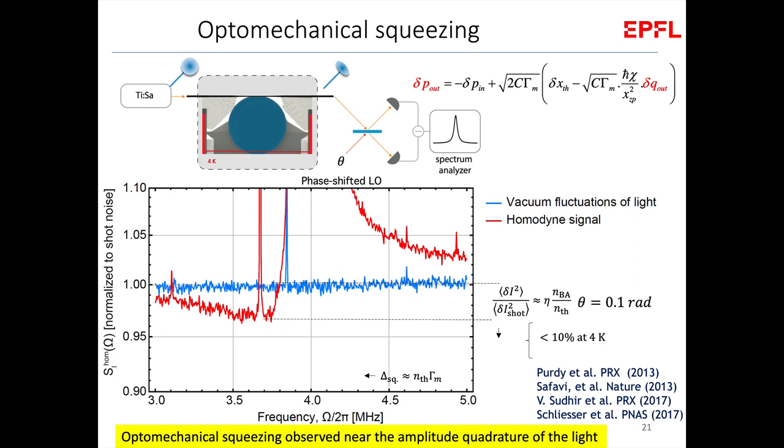This radiation pressure quantum noise that has generated this squeezing is also the one we're suppressing in the feedback cooling. Now, one comment for the experts: the feedback cooling itself does destroy the squeezing. So it's only an open loop configuration where you can observe this quantum noise reduction. Now, the quantum noise reduction deserved a number of experiments, starting with experiments from Amir Safavi-Naeini, and then later our group and also Albert's group. I think the record right now, in Albert's group, is more than 3 dB.